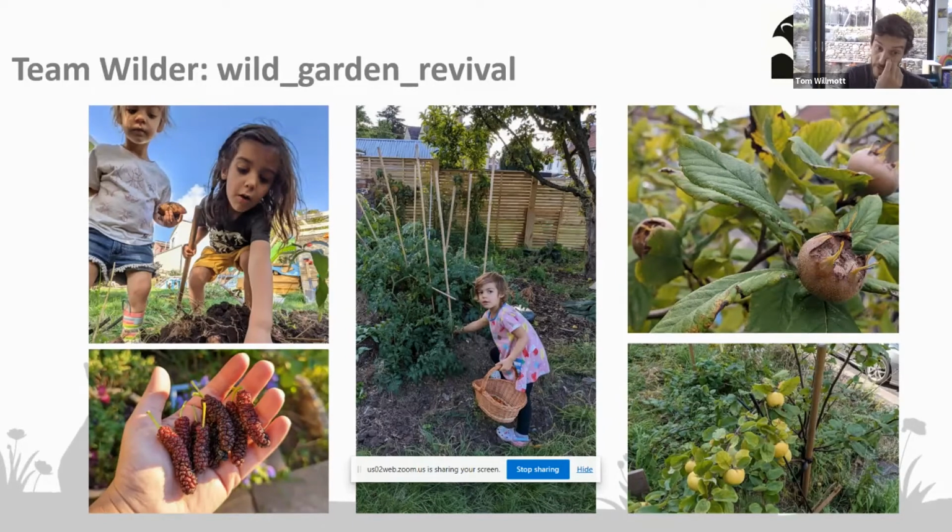We've got mulberries in the bottom left corner, so that's part of the food forest at the front. We've got medlar and quince as well. That's all coming up at the minute, those two. So it's really nice to just walk home and, rather than walk past your front garden, give it a quick scan and see what's come up and what you can eat, or what's about to be ready to be picked.